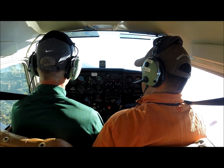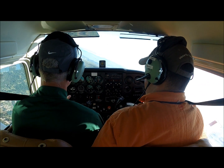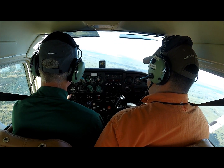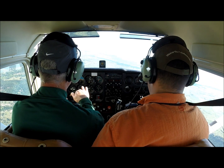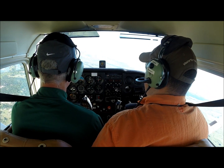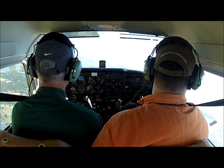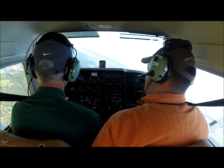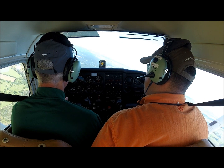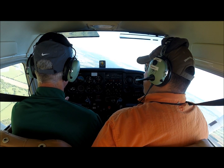Okay, your controls, instruments only. We know we were safe at 3,000 and 240. So I want to just keep a little bank going, right? Yeah, it's going on 240, exactly. 95 knots. Got our standard turn.